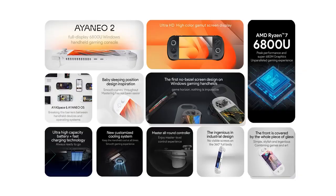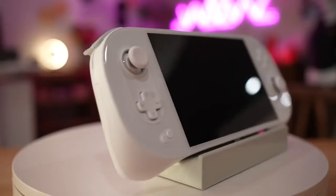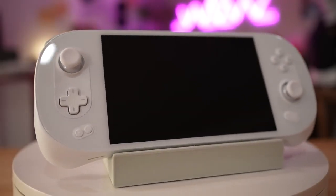No visible screws on the 360 full body. Why is that a feature? I guess the other ones you could see screws, but I gotta say, now that I know that, looks very clean. Whole piece of glass, no bezel design. That like is nice. I like that. I gotta say, the no bezel is very nice.